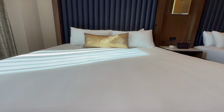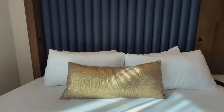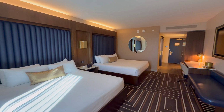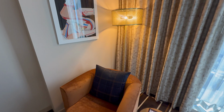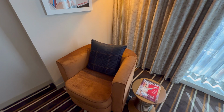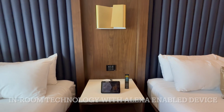And of course, there were many gold accents throughout the room. There are many different room types available at Circa, and we found that this room really met our needs. There was a small comfortable chair near the window. In-room technology includes Alexa-enabled devices and plenty of outlets and ports.